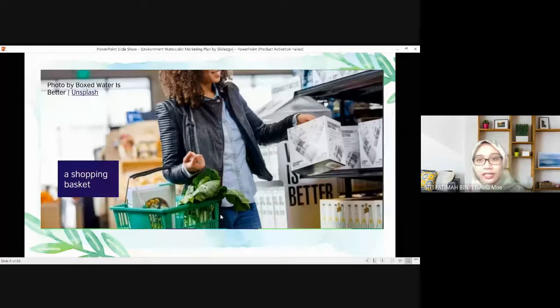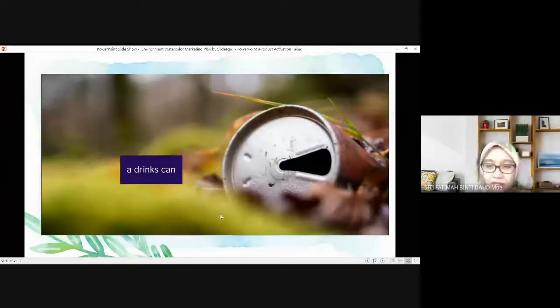Look at the lady. She takes the bottle there. She's taking the bottle in the box. This is a drinks can. Can is tin. Tin. Rubbish bags. Okay, we put our rubbish in the rubbish bags.